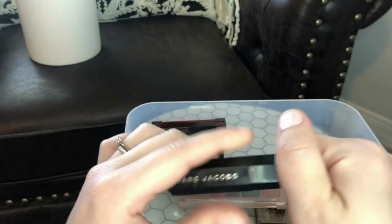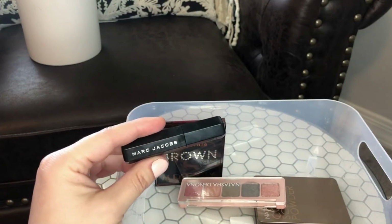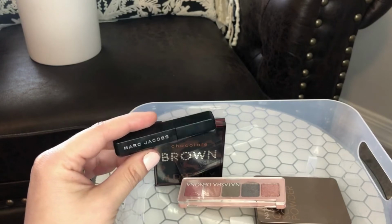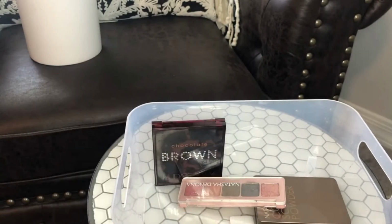No complaints. Well, actually, I lie. There has been a little bit of smudging, but I think that might be user error as opposed to the product. I don't know. I'll continue to try it out and see if I like it.